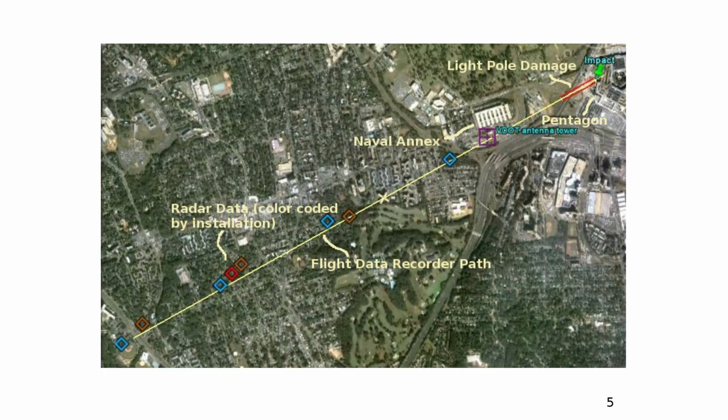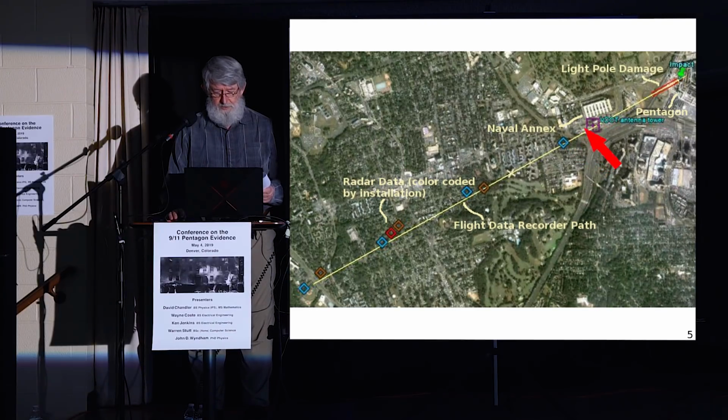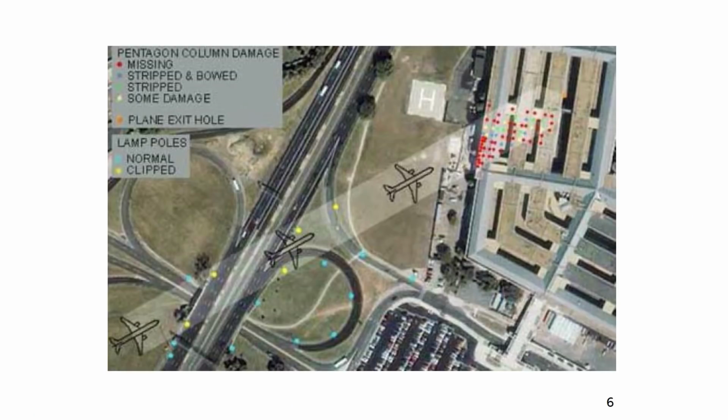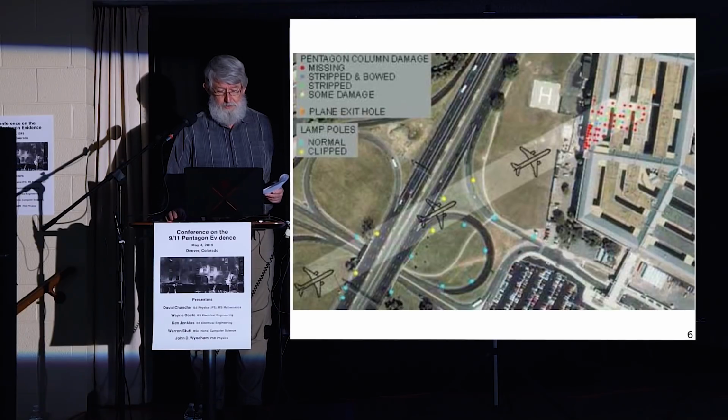Here's a zoomed-in view. The radar data ends right here, right near the Sheraton Hotel. This is the Navy Annex. Up here is the Pentagon. These red marks around the FDR path are the light pole damage, and so we see the alignment again. The color-coded dots inside the building are the damage to individual columns, and over here the red indicates missing, various others are stripped or bowed, and so forth. So you can see the path of the damage internal to the building, and these yellow dots are the light poles that were knocked down, and then the other light poles that were not knocked down. So you can say these are go and no-go, which tells us a little bit about the span of the wings just from that.